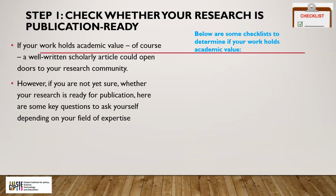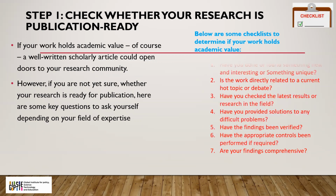This is the first thing that you need to do after you think you have drafted something. So the first is, have you done or found something new and interesting or something unique? That is filling a gap. Very important, because that will give a high probability of your paper being accepted. Very important.